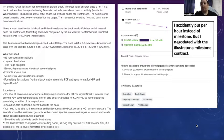I also put what I can live without. So formatting illustrations, I put in asterisks, and I put at the bottom, if the illustrator has no experience formatting books, as long as they provide the PDF and PSD source files, it is possible for me to have it formatted by someone else, or for me to format it myself, because I've got the program on my work laptop.